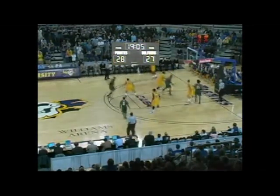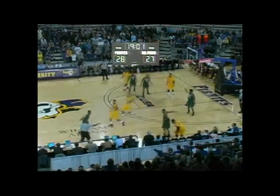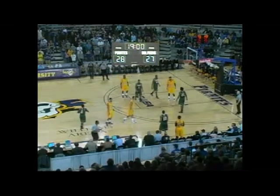Here's Graham with the ball and 3 fouls. Whips a pass to Hardy. Hardy with the ball in the corner. There's a 3 ball. It's up and no good out of the corner by Powell. Ball goes out of bounds. It goes off Sherrod. And it'll be Jacksonville basketball.